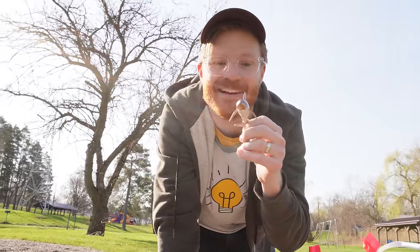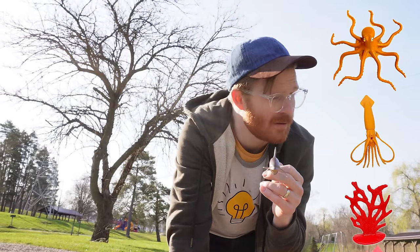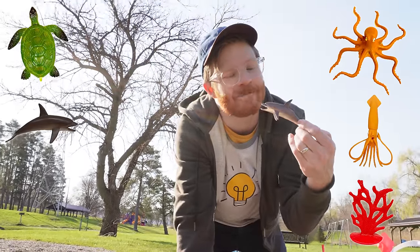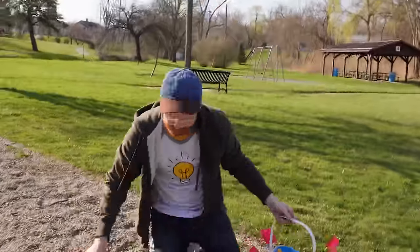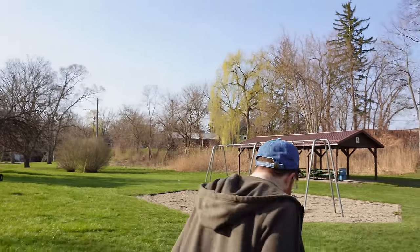That's amazing. All right, so far we found coral, a squid, an octopus, oh yeah, a turtle, and now this dolphin. Let's go see what else we can find. Come on. Some more swings. You know what we have to do. Let's do it.